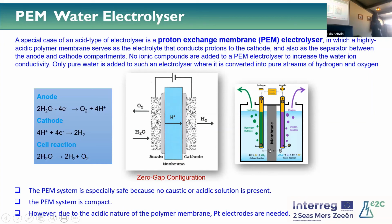The PEM system is a zero gap system, so we can reduce ohmic drop significantly. Therefore, the system enables higher operating current. The traditional alkaline system uses a separator, not an ion conducting membrane. So the distance between the electrodes is large. Therefore, the maximum operating current is up to 300 milliamps per square centimeter. So the PEM zero gap configuration enables us to operate at high current with high efficiency.